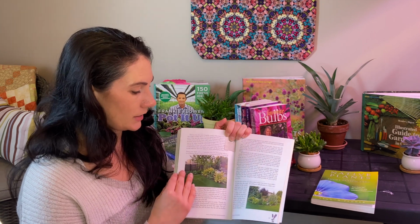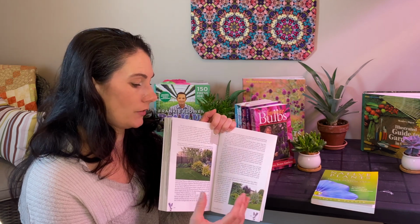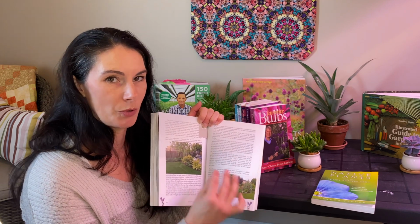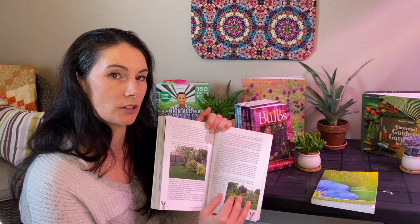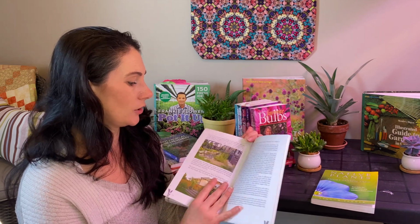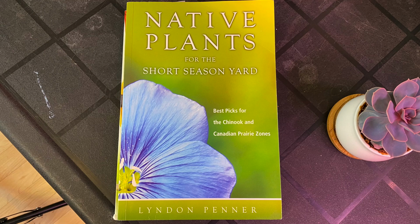The only complaint I would say is some of these photos. He knows what's in them and he's seen them from other views and angles, and obviously he's picked the best photo that works, not only for what he's talking about, but also to fit the page setup. So sometimes I find the photos are a little bit difficult to interpret along with what he's saying in this one section, but still lots of great information. So that's Linden Pinner's Garden Design for the Short Season Yard and Native Plants for the Short Season Yard.